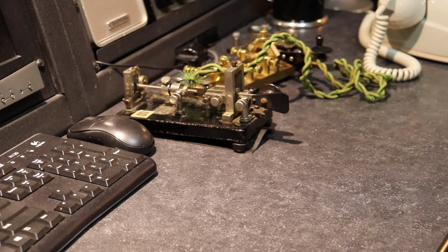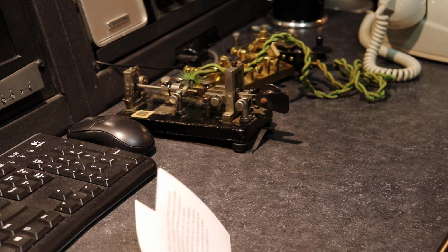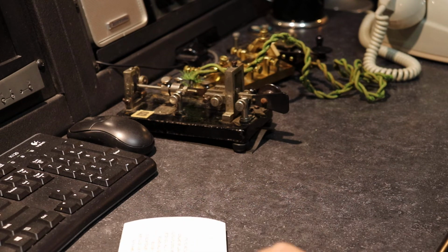Okay, so that's the second quote repeated in American Morse code, just so you can kind of hear the difference. And American Morse code's about 10% faster than international. You may have sensed that in the video.